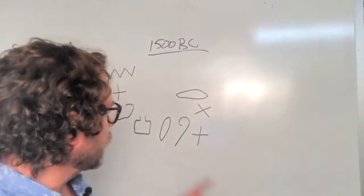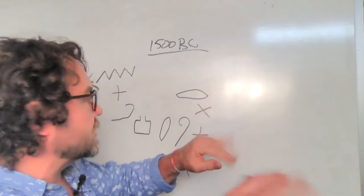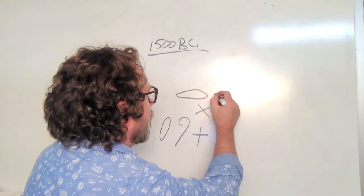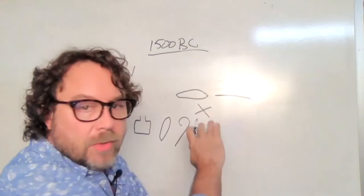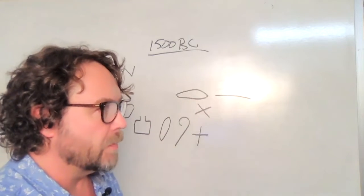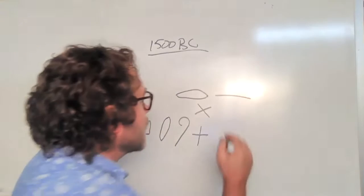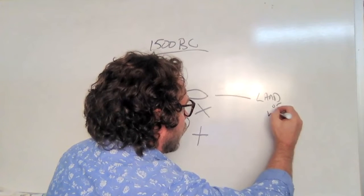So this one here, let's back up. Let's do it one by one. Okay, so this one right here, I'm going to say this could be either land or water, as viewed from maybe a window or outside the ark. You would just see, that's all you would see. So this right here could be land or maybe water, maybe.